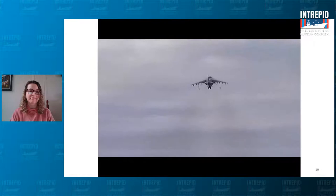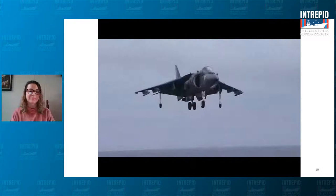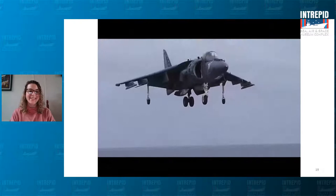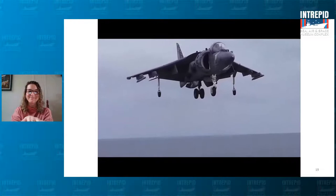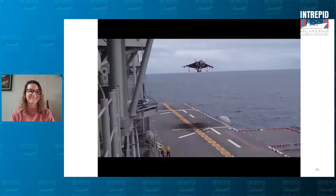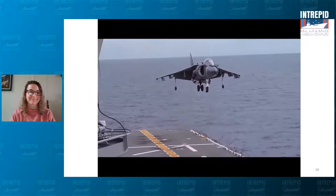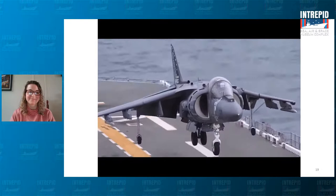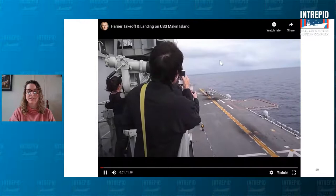But then when it comes in for a landing, it is just hovering. And then it is going to slowly land vertically, which we can watch right now. Because again, favorite. When I was a kid, I thought this was the coolest thing in the world to watch. So yes. Oh, no, that's not what I wanted. Go to the next slide. There we go.